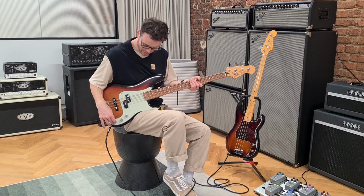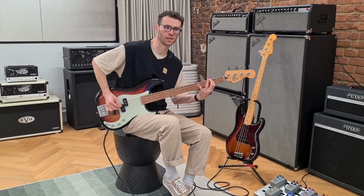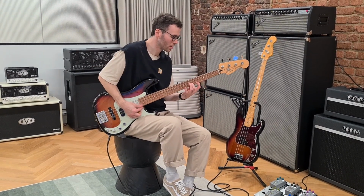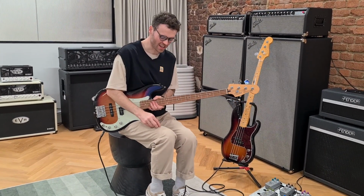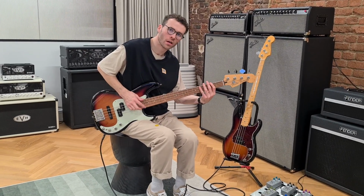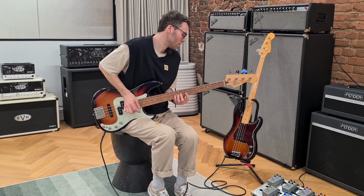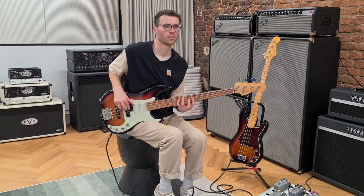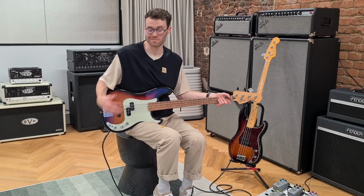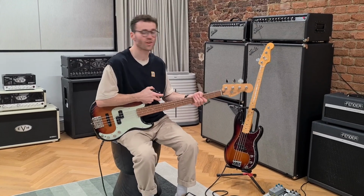That's in passive mode. Put it into active. There's so much bite and attack to it. It sounds kind of that nice compressed sound. That's with the treble boosted, the bass a little bit, and the mids actually just at the centre. I'm impressed with this Player Plus actually. It's very nice. It's a little bit weighty, but it's not horrendous.